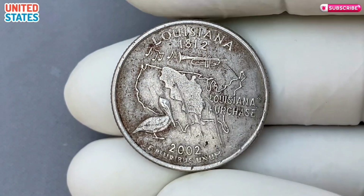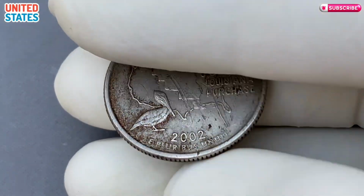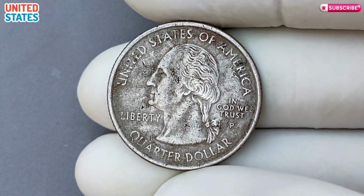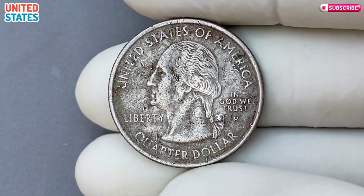If you find that your Louisiana quarter has any of these rare features, your next step should be to get it appraised by a professional numismatist. A professional can help you determine the coin's authenticity and value, and in some cases, they might even help you sell it to the right buyer who's willing to pay top dollar for such a unique piece.